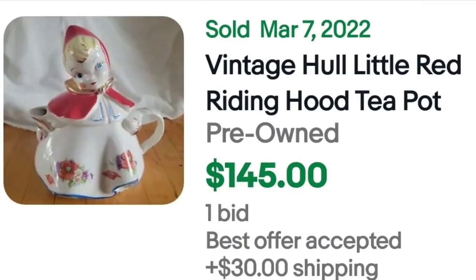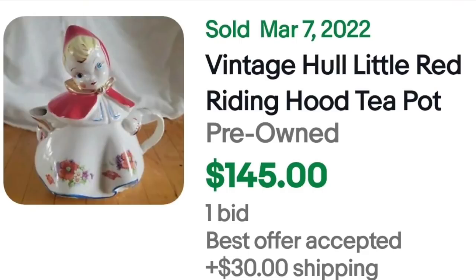This next teapot is super cute. So one of the things in the teapots has been Disney stuff. It has been nursery rhymes. Things similar to that remind people of their childhood can go very high. This is a vintage Hull Little Red Riding Hood teapot. How cute is that? And this one was another auction and another one with 1 bid. This one sold for $145. On the bottom here, you can see it is only marked USA. So in order to identify this as Hull, you would need to identify it using Google Lens, or if you looked up Little Red Riding Hood teapot, hopefully you would be able to find this and know who the maker was.